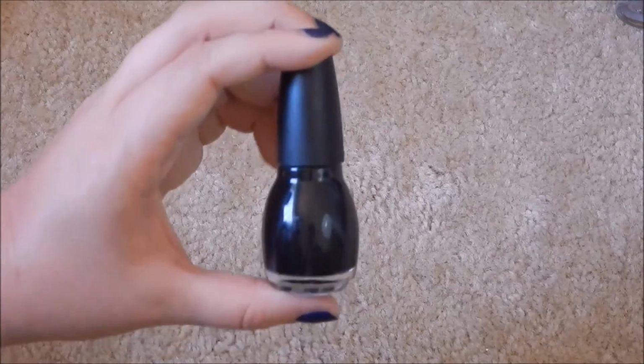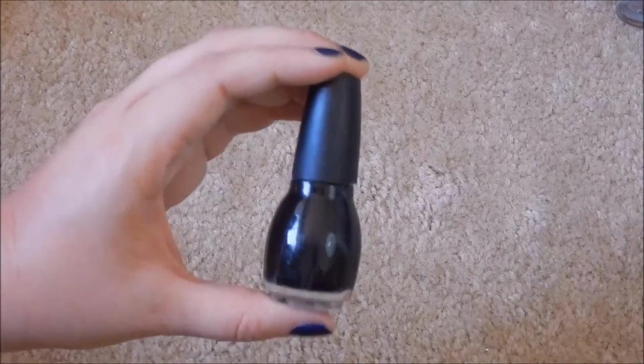And then the Sinful color, I feel like I should have a black in my collection, but honestly I never wear black nail polish, so I will be passing this one along as well.